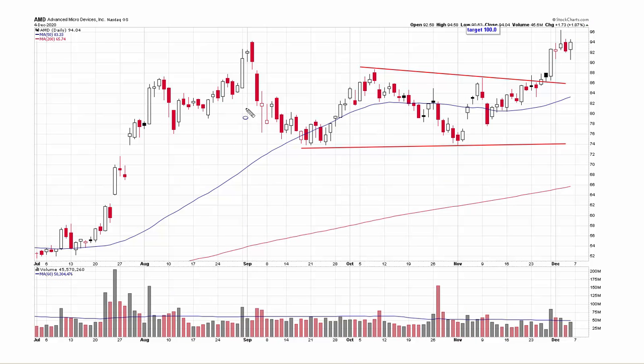AMD is a current trade of ours. It's been trading sideways for August, September, October, November, and then we posted it. We've posted it a couple times, but we profiled it again over here, and it finally broke out, and it's about halfway to our target. It's about 94 right now, and our target is 100.